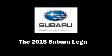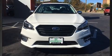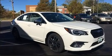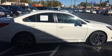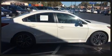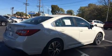Get excited about the 2018 Subaru Legacy. This four-door, five-passenger sedan provides a satisfying ride for all passengers. Under the hood, you'll find a four-cylinder engine with more than 170 horsepower. And for added security, dynamic stability control supplements the drivetrain.